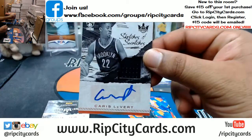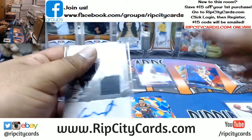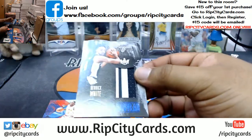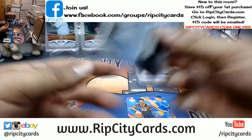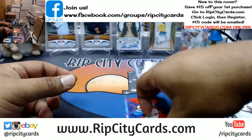To 399, Caris LeVert of the Nets with the patch auto. Go ahead and top load that. For the Spurs, Derek White with a nice Spur patch there. That's to 25. Nothing there.